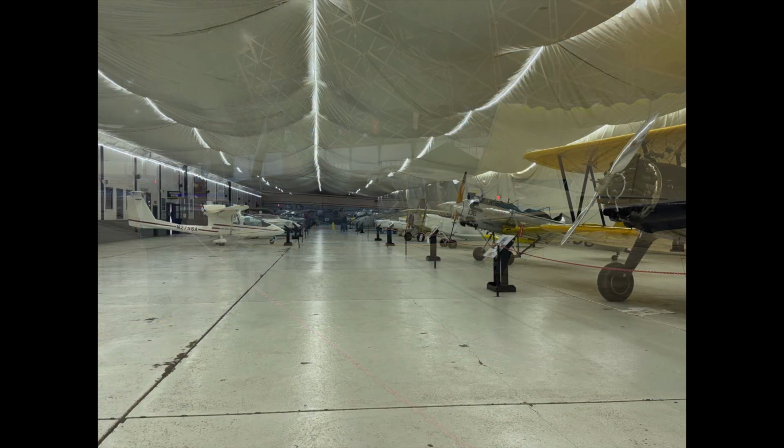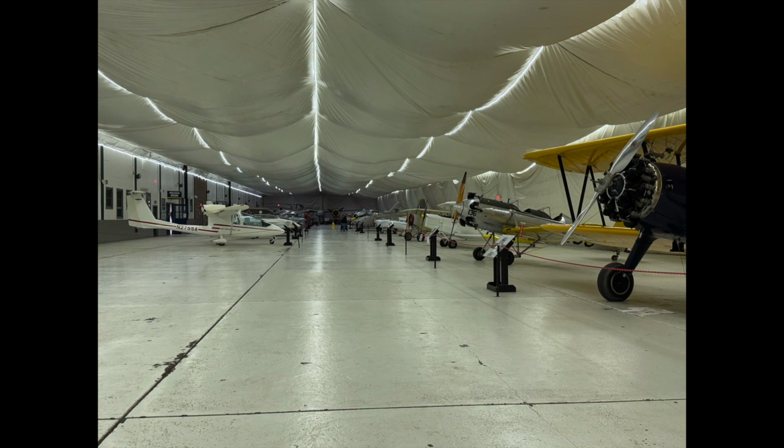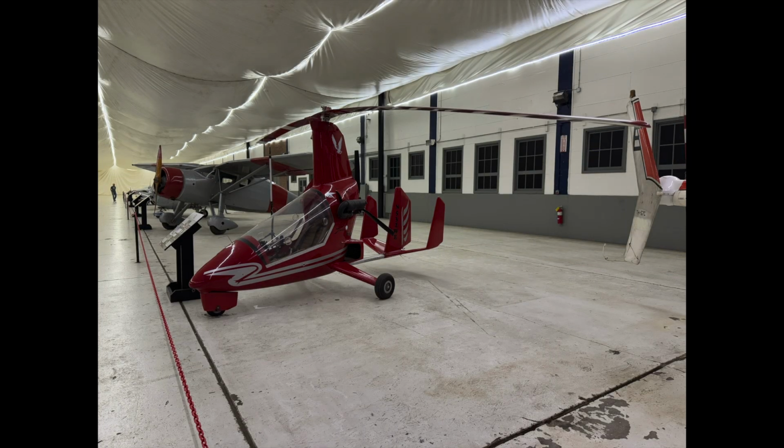And then this is some more planes in the hangar. And then we got into ones that are covered in a tent. We kept hearing sounds, and we thought it was a war show going on, but it was just equipment being moved in the building.